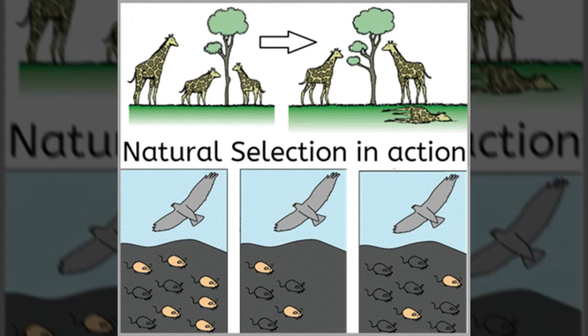And as you can see, the giraffes as well, the ones that are taller are more likely to survive, and stuff like that. And I think that the tree would be an example of coevolution. No, I don't think so. But anyway.